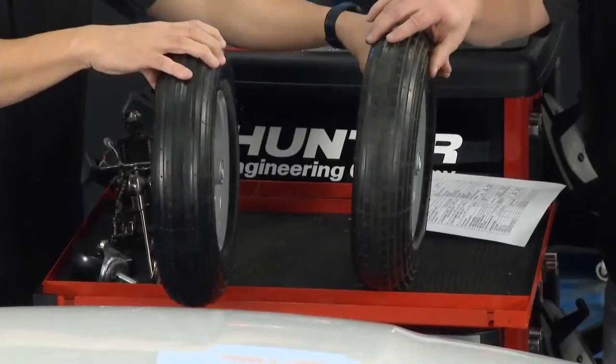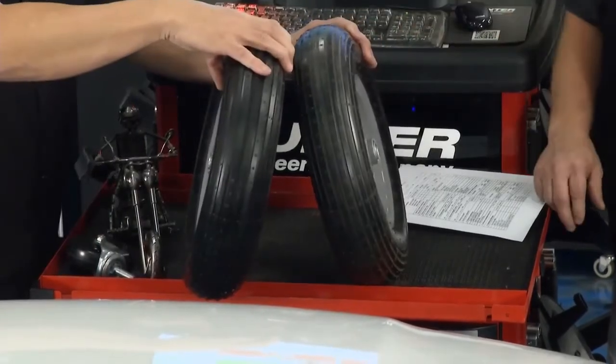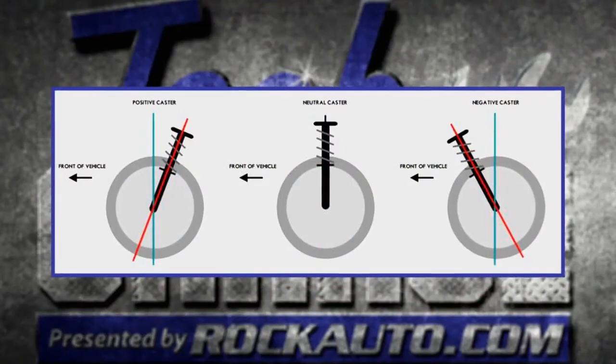But think about that tire wear too, man. We start getting out there positive. Yep. Bam, wearing the outside, yep. Negative, I'm wearing the inside. So yep. That makes a big difference. Absolutely, we got to fix this. Yeah, absolutely. Now another one, caster.